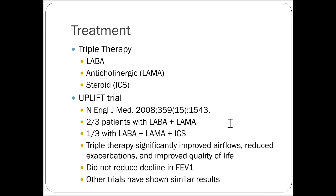But that's just the way they did the trial. Anyway, they showed all three of these together significantly improved airflow, reduced exacerbation, improved quality of life. The question is, is it just because there's a corticosteroid? Now, if we had a LABA or a LAMA plus corticosteroid versus triple therapy, would you have seen the same results? We don't know. Either way, it did not reduce decline in FEV1.